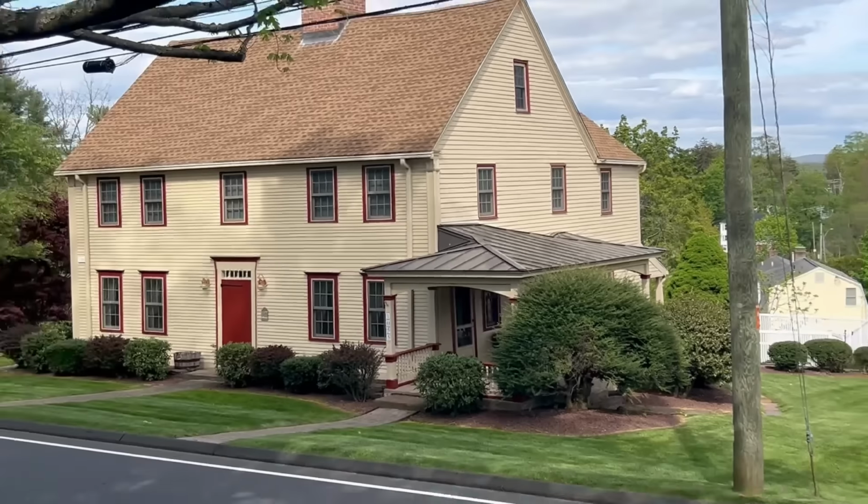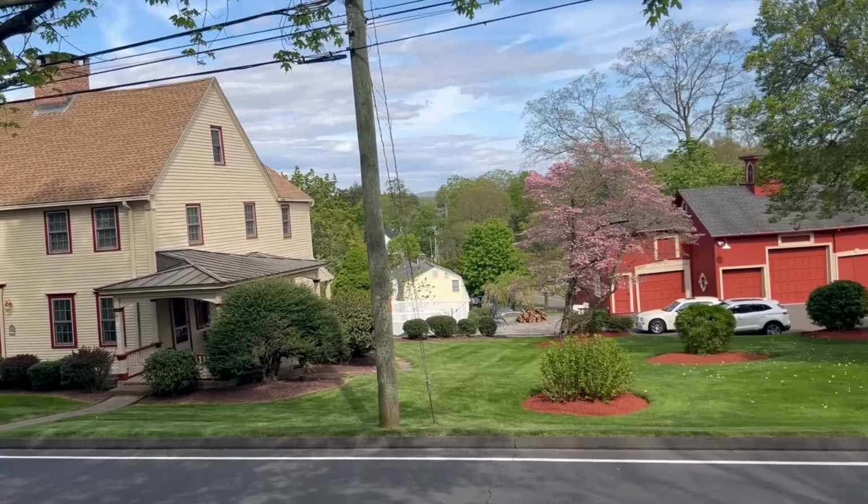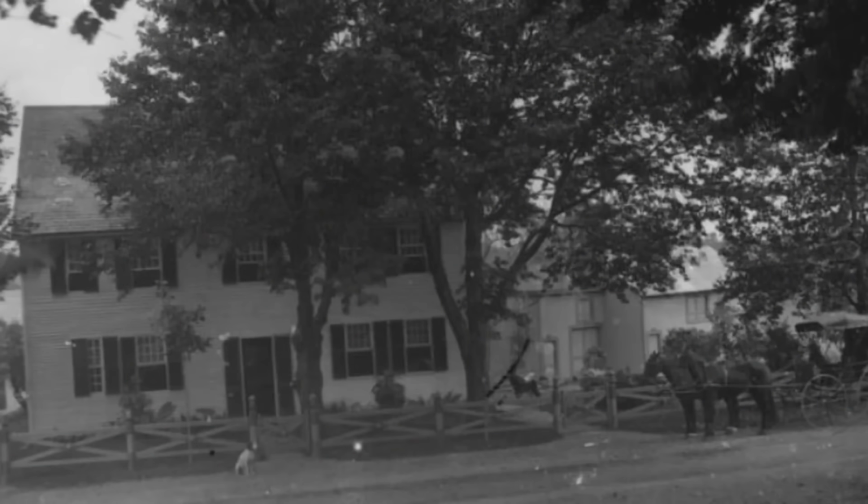And this is a really important house. It was known as the Fuller Tavern. We'll look at that a little bit again in a few minutes, but it was built in 1769 and was visited by George Washington on November 10th, 1789. George Washington actually recorded it in his diary, so we know for a fact that he stayed there. It was also a Masonic Lodge meeting house for a long period of time.